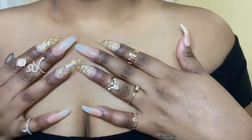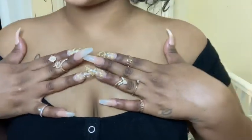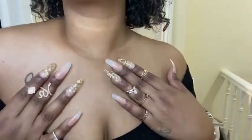So first thing I'm gonna start with is these rings. Look at these. I'm obsessed with these rings. Like, I'm literally in love. The only bad thing I've got to say about them is, guys, I don't have little hands, okay?